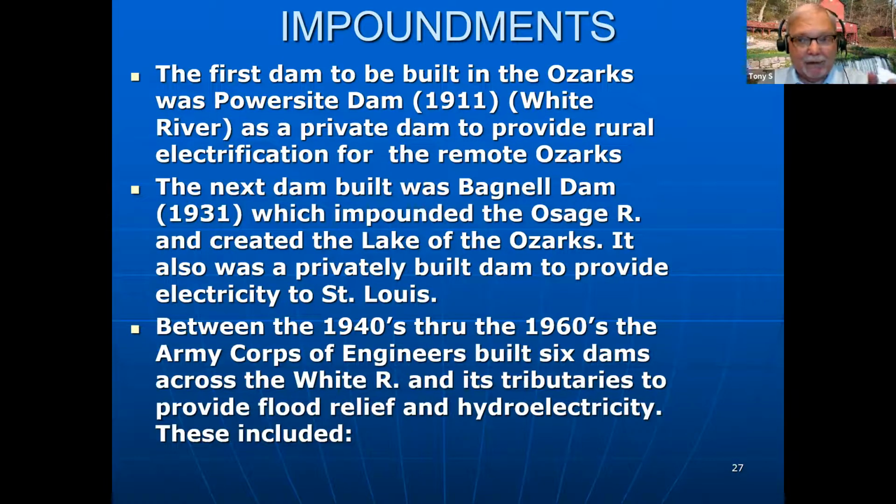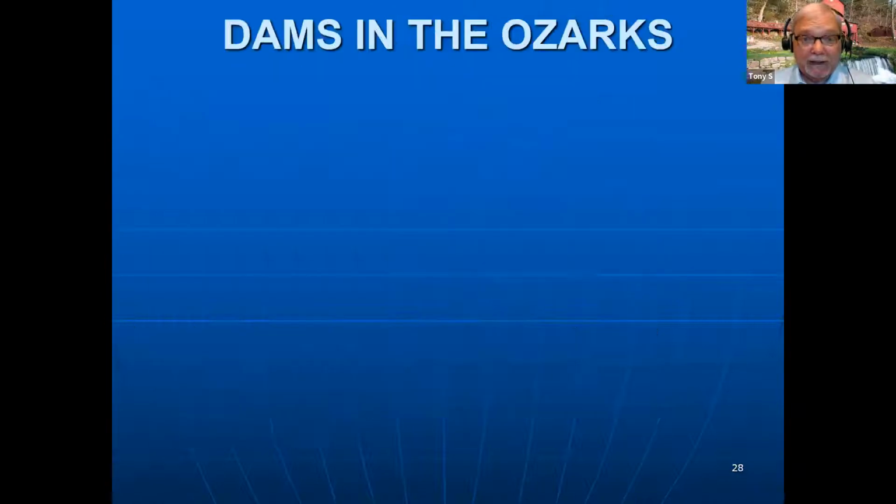Now, not everybody was a big fan of these dams. I can remember my dad, who would rather fish than eat. He was one of these people whose life revolved around fishing. And he used to go on the White River and fish. And I remember when they were building Table Rock Dam in the 50s, I was just a young boy then. I'm not going to tell you everything he said, but he only referred to that dam as that damn dam. He just hated that dam. But of course, it has since provided electricity. It's provided flood relief, and also was a big contributor to the huge tourist industry in the state of Missouri.